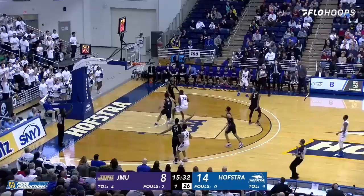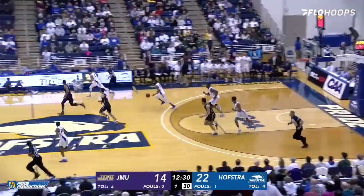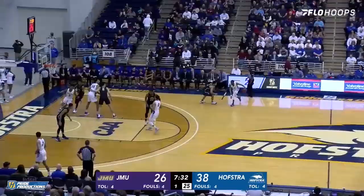Pemberton will pull a three on the other end from the left side. Can't go. Guy tries flipping it up with the right hand. A tough shot is forced, a miss. DeJour Bowie coming down the other way with it. Gives it up to Pemberton. He tries a straightaway three. Rattles home.